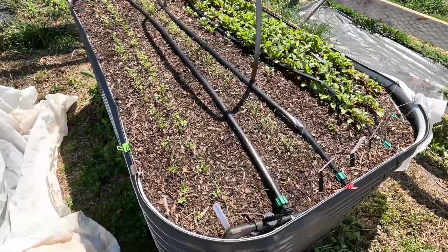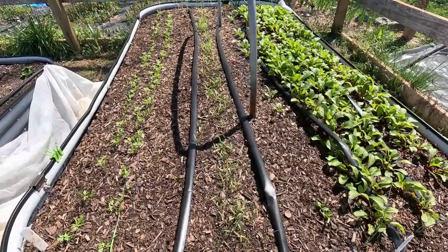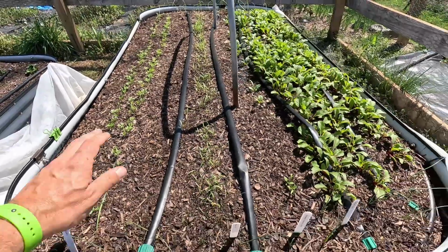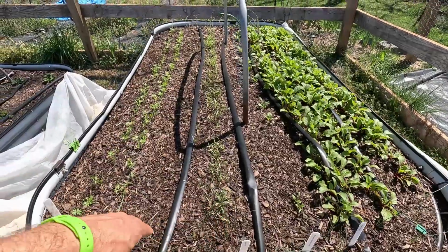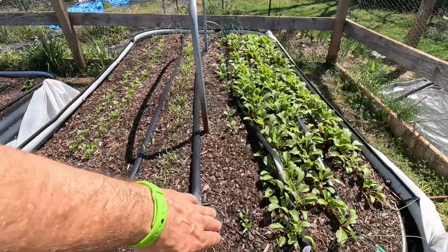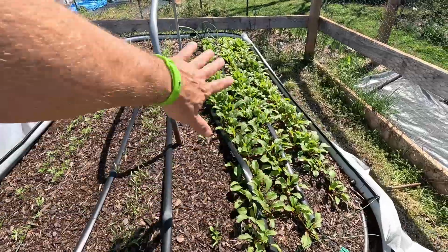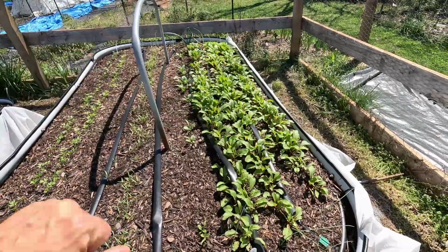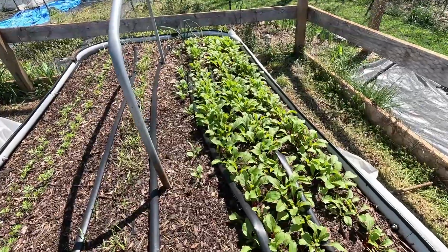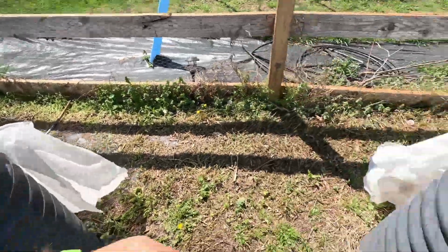In the tall beds over here, we have a whole bunch of carrots. So we got Napoli carrots, Mokum carrots. I just planted a row of radishes in the middle there. We have some spinach coming up right here. Then a whole bunch of beets that I definitely need to thin out. Need to space them out to about an inch or two apart, but just haven't gotten around to it.